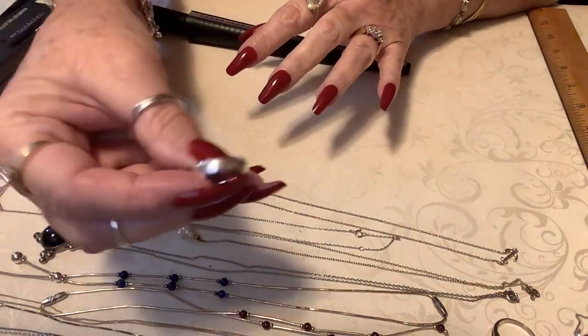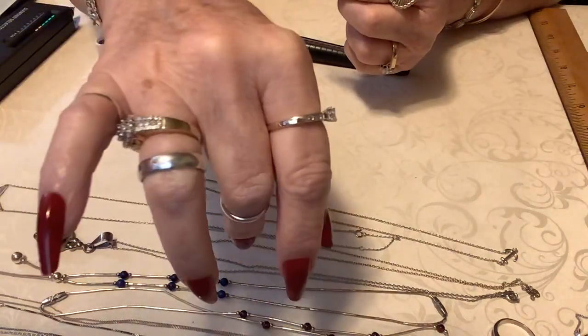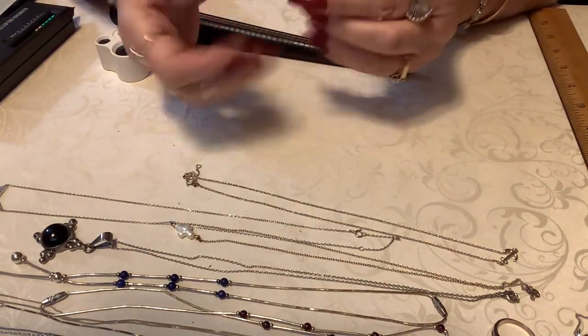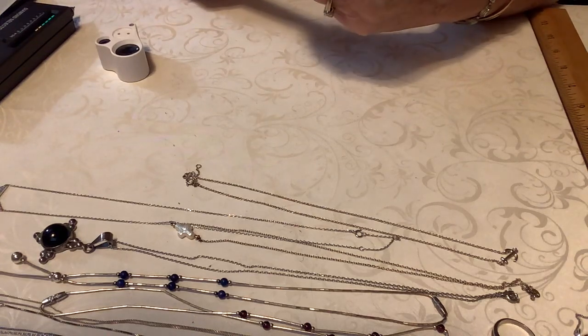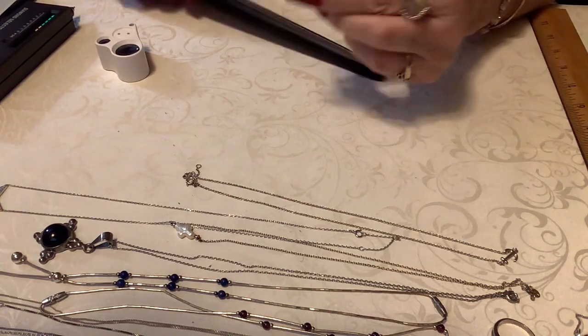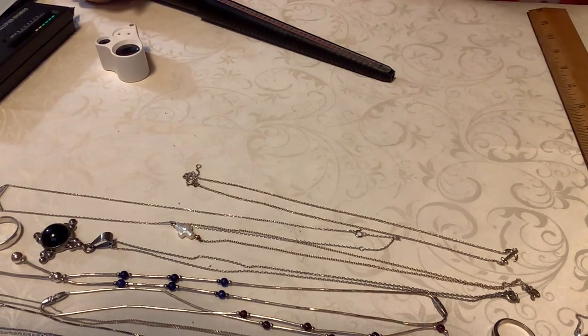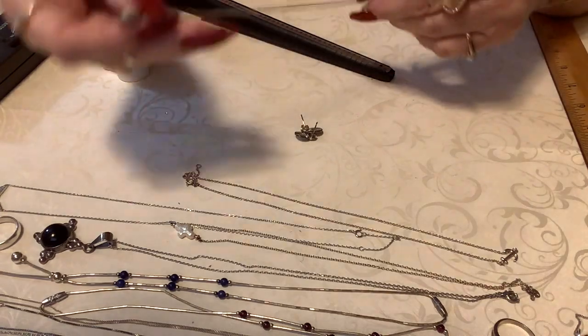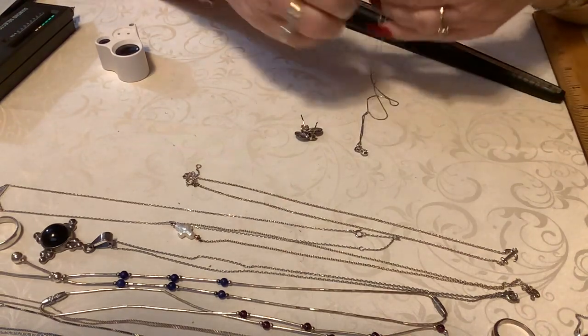Then we have just a plain band, sterling silver. Really nice. It could be for your thumb, you know what I mean? A thumb ring. It is a size that is right at an 8.5. It is 4 grams. So we'll put 17 on that one. I don't want to do 20 because there's no pretty stuff on it. It's so plain. Okay, we have this pendant with marcasite. The stone inside it is a mystery stone to me.